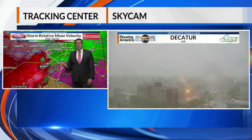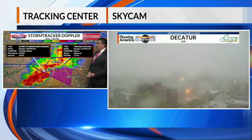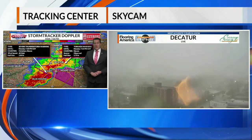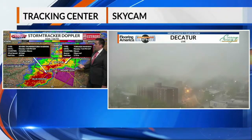We've still got our Flooring America INET camera there, but the view now is not very good in terms of picking out different features of the storm. It's now too close. It's raining there. So we'll still keep an eye on things in terms of the lightning, which has always been very impressive to look at. But in terms of seeing more of the structure of the storm itself, that ship has sailed with our Decatur view there. Still, though, we'll keep it up here for a while.